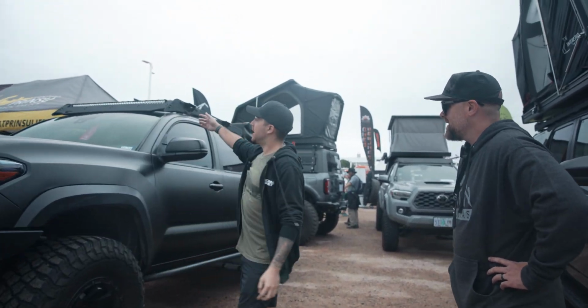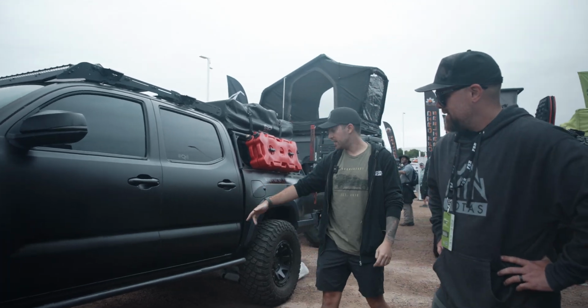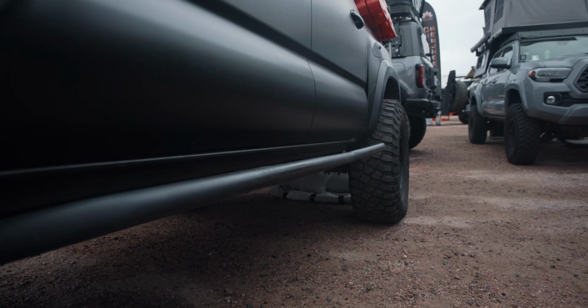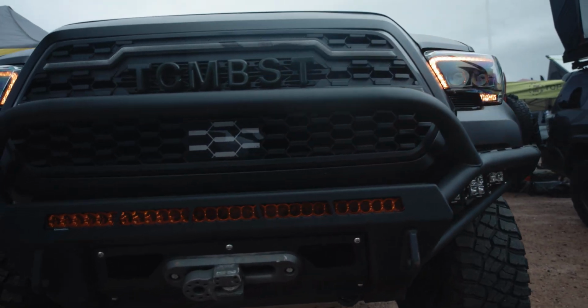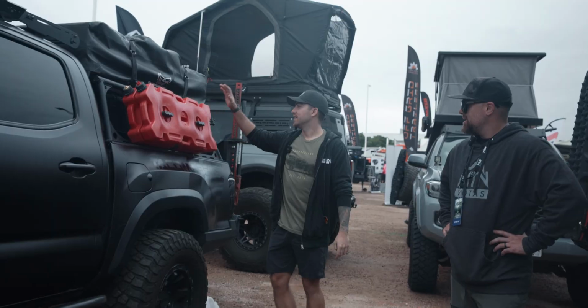And then up top we have the Prinzu cab rack with CBI rock sliders with the kick out. I love this kick out right here. When you're getting into a tight spot, this right here will get you out of trouble. It'll allow you to kind of pivot, which is really nice. What else do we got?